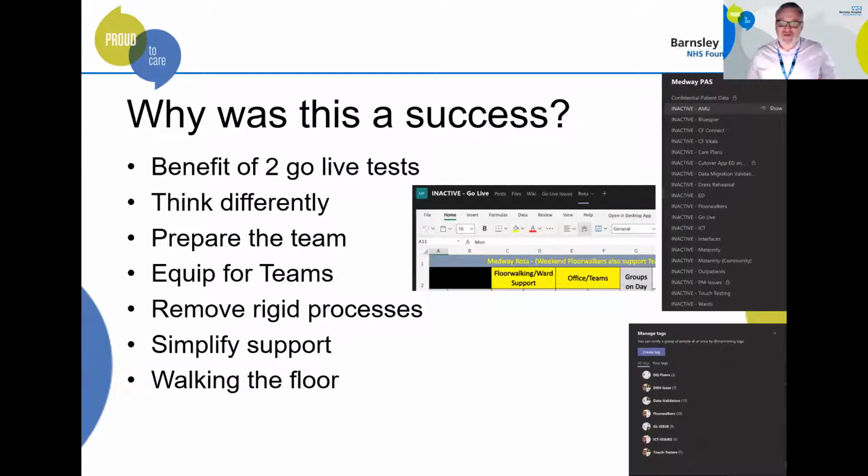So in terms of equipping people, as I said, Teams is much more than video conferencing. It's really about collaboration. So we made sure that all our documentation was held on Teams, and all our comms moved to having links to those documents so that everybody could access them when they needed to. We stopped sending out attachments because we know that they could get old and stale. And we kept all our documents live right up to the point of go live. So we were amending them right the way through to make sure that they reflected the latest information.